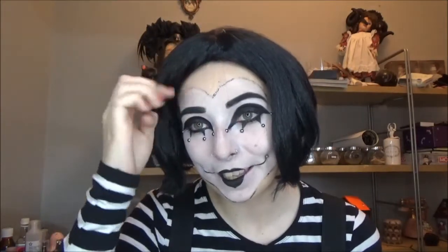This wig is atrocious. It's not a good wig. It did have a full fringe, but then you couldn't see the heart cut out, so I've just tucked it in, and I look like Dora the Explorer, so that's cool. Yeah, very high fashion.